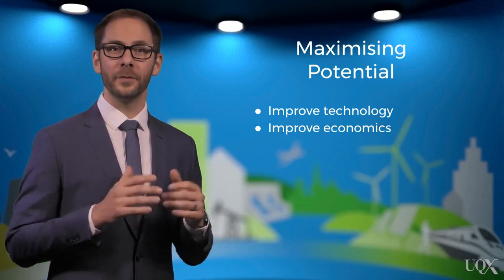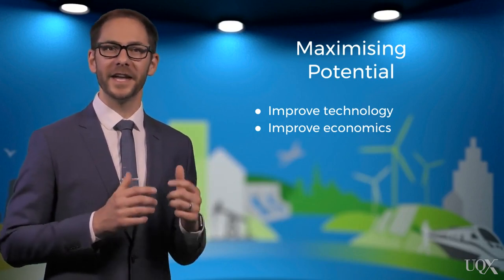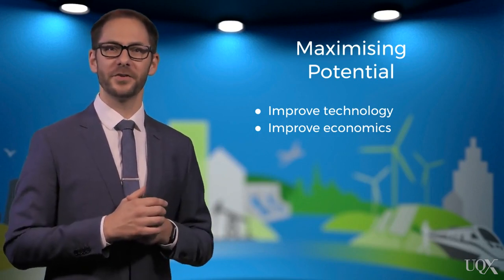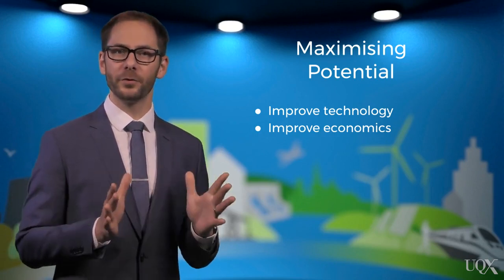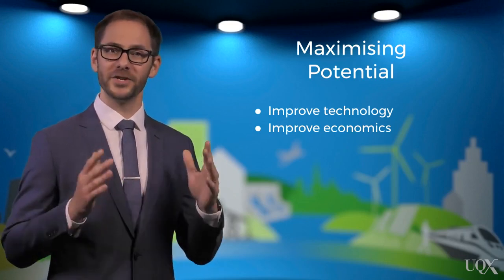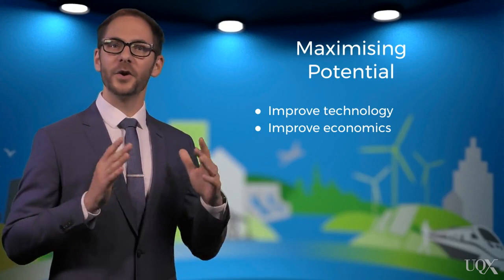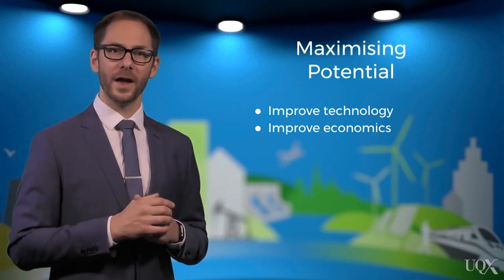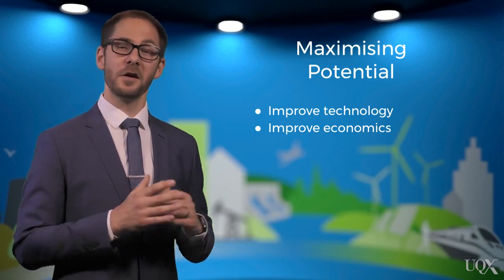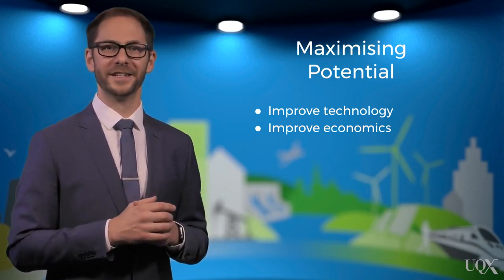Well, at other times we've talked about resource quality and efficiency, but to really maximize the potential of geothermal energy, we need to improve the technologies involved in extracting the energy from the geothermal resource. We also need to find ways around the economic challenges associated with geothermal energy, but we'll come to these later. So, what kinds of technological improvements could make a difference?